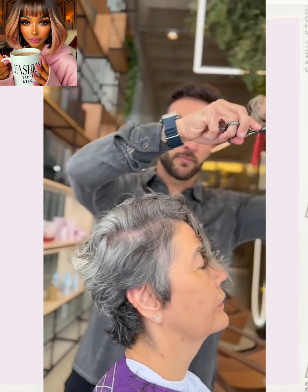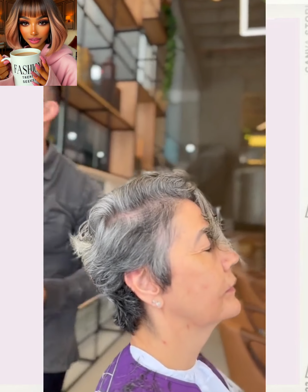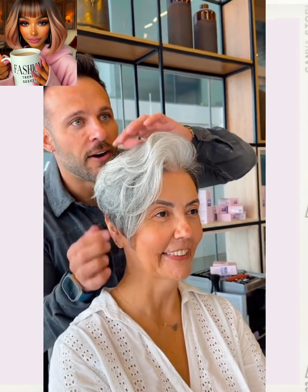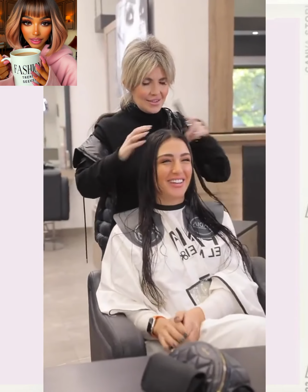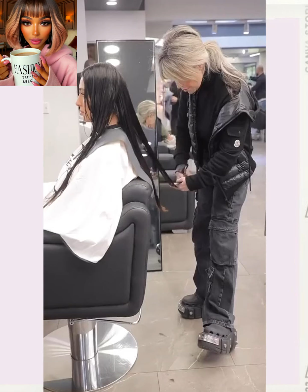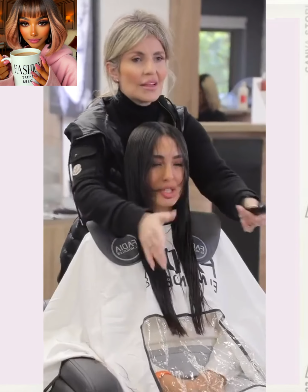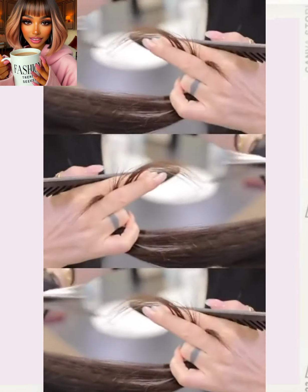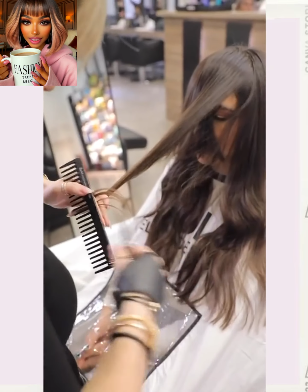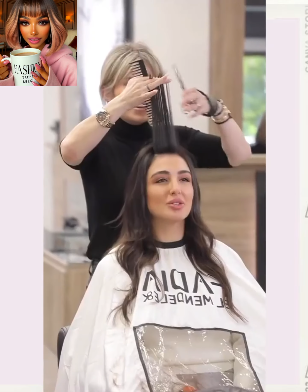So here we have another pixie makeover. She's got this beautiful salt and pepper color. Oh wow. She looks absolutely amazing. That pixie shape, spot on. I love the asymmetrical pixie. It's just so pretty. So here we have a layered haircut transformation.